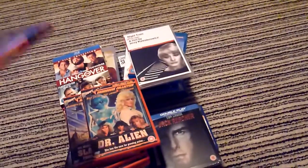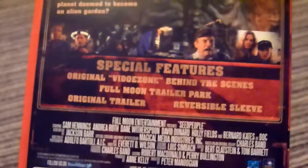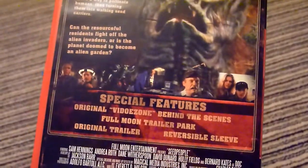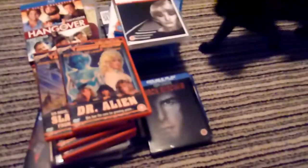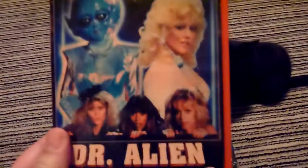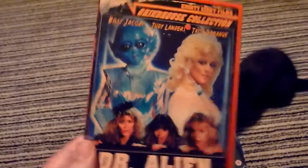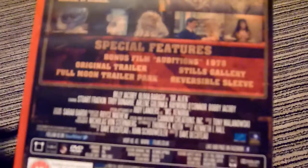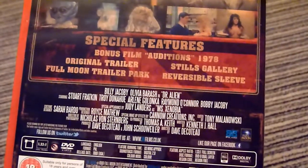This one is Seedpeople, all very low budget films. This has got a behind the scenes, trailer and reversible sleeve. Next one is Dr. Alien. This is number 5, and this has got a bonus film, Auditions, again reversible sleeve. So the last one was number 6.